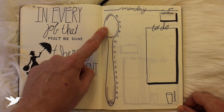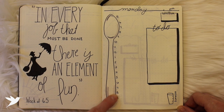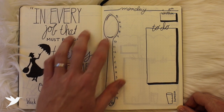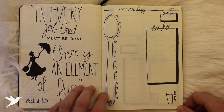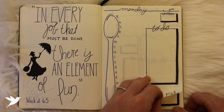And then I also did the spoon elongated along the whole edge. And that is where I put my times, from 5 a.m. till 9 p.m. So this is just a great, great way for me to keep track of everything that I need to get done during the week, and I just like to stamp everything hourly, leaving one space in between for the half hour.